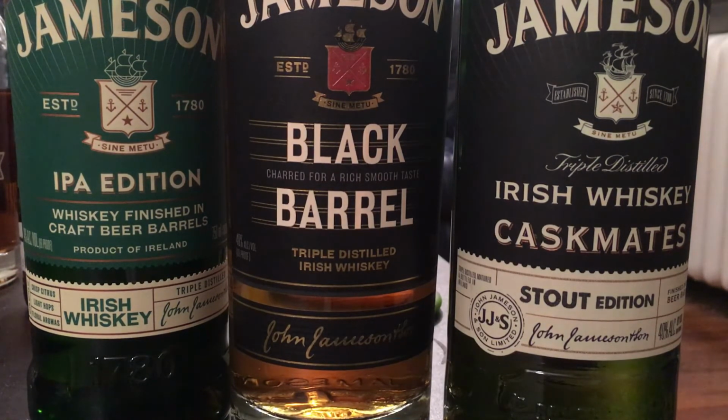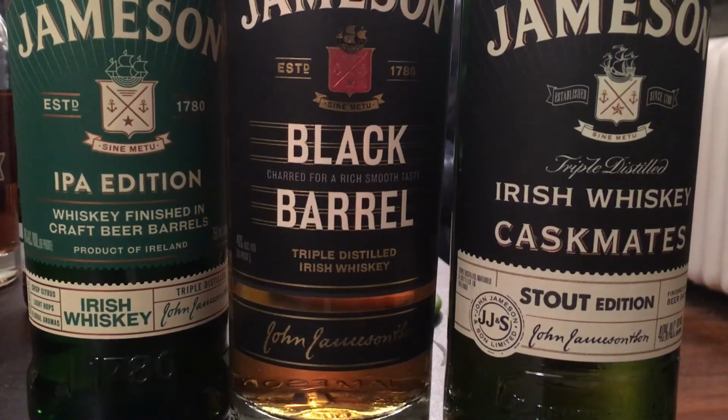And I want to say it's also at 80 proof. It is, in fact. I looked a minute ago. I think all three of these Jamesons are, which is good for comparison purposes, honestly.